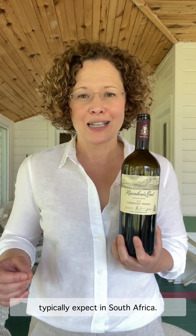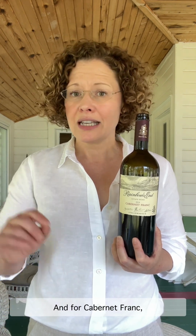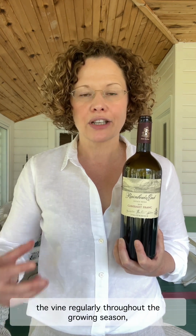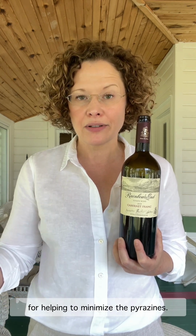And indeed, this region is a little bit more wet than we would typically expect in South Africa. The region receives a relatively high amount of rainfall, upwards of 1,000 millimeters per year, making it one of the wettest wards in the Stellenbosch district. And for Cabernet Franc, this is actually not a problem because Cabernet Franc is not a drought-tolerant grape variety. It needs a certain degree of moisture delivered to the vine regularly throughout the growing season in order to maintain a good vine balance. And this is really important for helping to minimize the pyrazines.